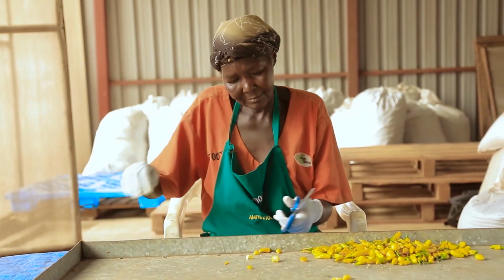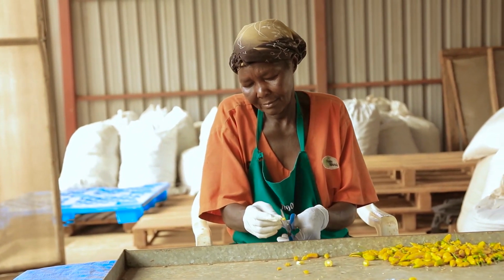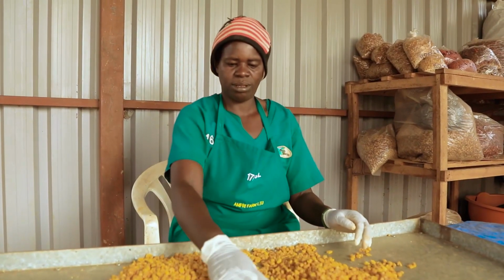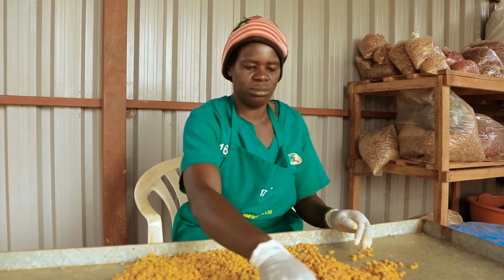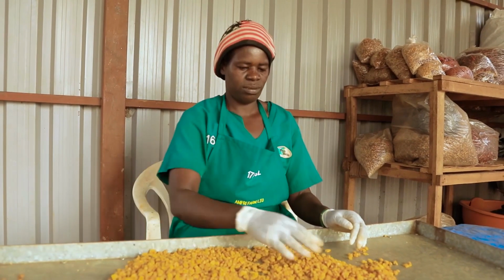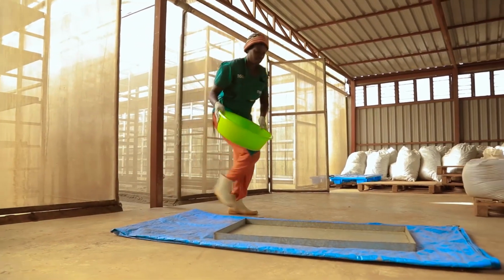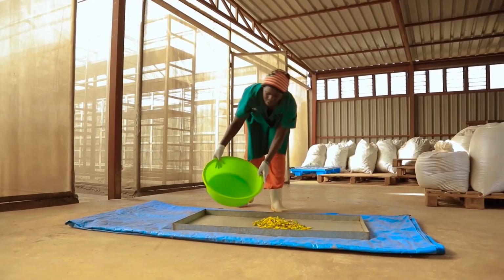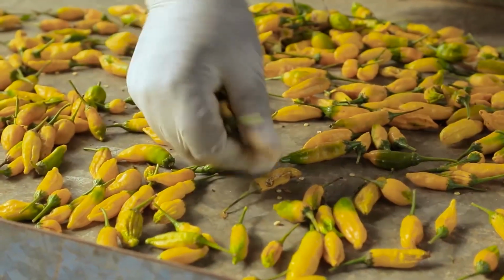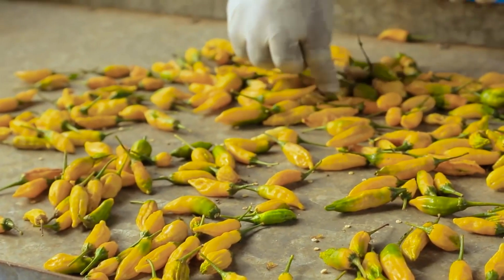Just like we saw during the harvesting stage, personal hygiene for the people processing chili is key. Ensure your hands are clean, you have short nails, you are wearing gloves, you are covering your hair, you are wearing clean gumboots, and you are not using any perfumes. Sorting or grading is key when it comes to processing your produce.